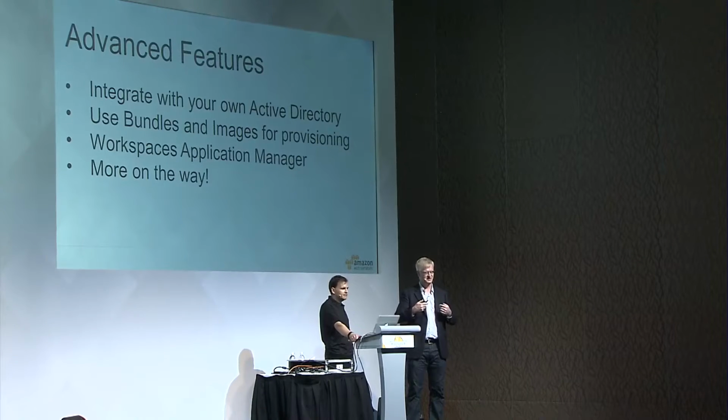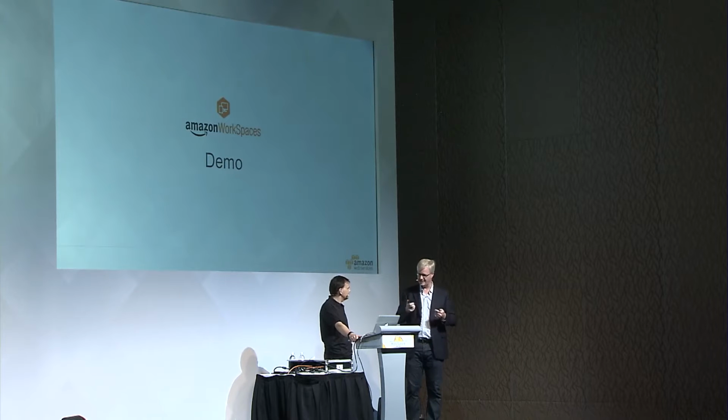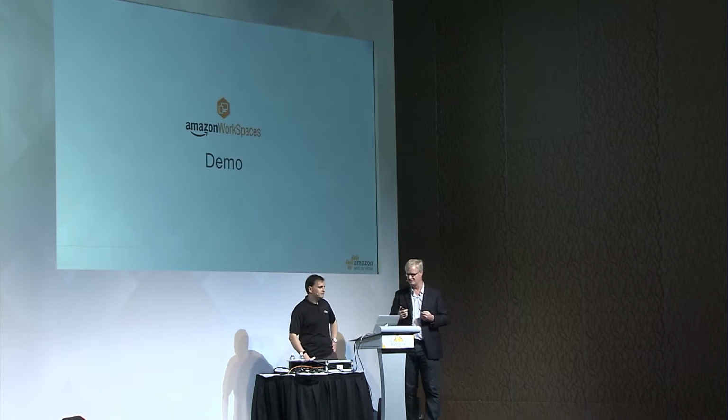Also, you've probably been hearing a lot today in other sessions about the pace at which Amazon innovates. That's not going to stop, and I am very confident that we're going to see even more features on this list in the future. So, with that, we're going to hand over to Mark, and we're going to look at a quick demo of Amazon Workspaces.